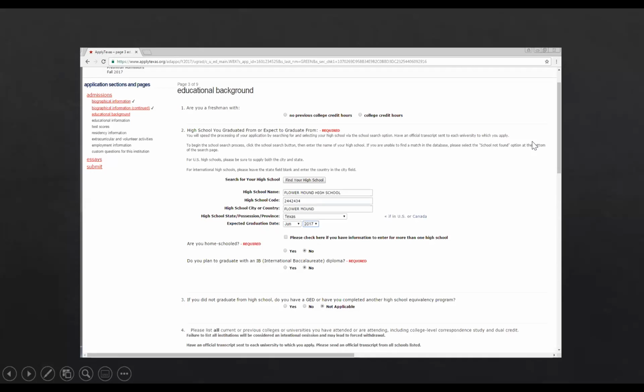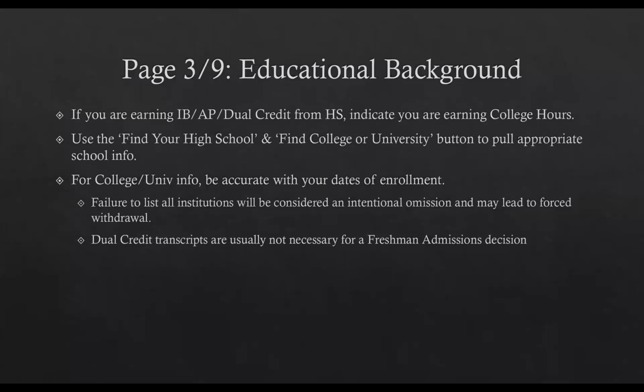So page 3 will look like this, and we'll need to get your high school information. The first question will ask, are you earning any AP, IB, or dual credit from high school? And you can indicate that on the application. There is then a Find Your High School button to find all appropriate school information for your high school, or if you attended Texas Woman's University or UNT or NCTC for dual credit college, you could also find those on the Find College or University button.